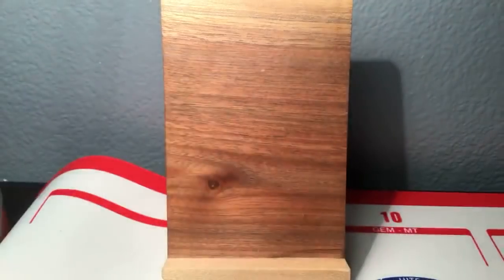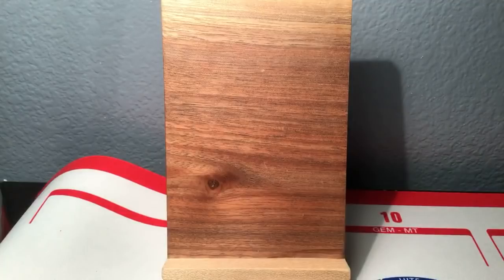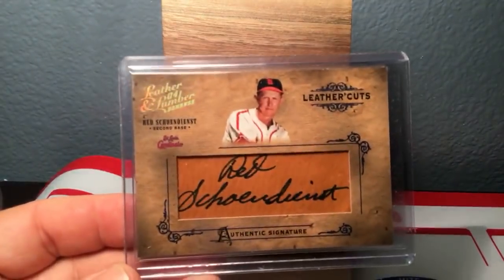Mike Schmidt had such a great career. He was just awesome. So I got a nice stack of stuff to show today. But again, this is going to finish it all off for me. This is going to end it for all the Hall of Famer stuff.